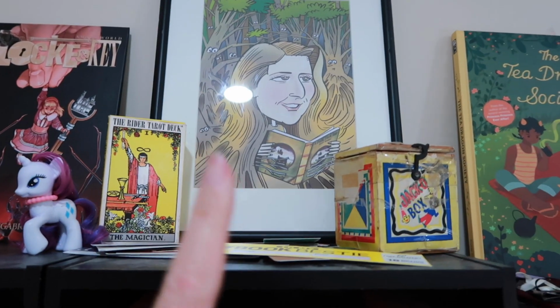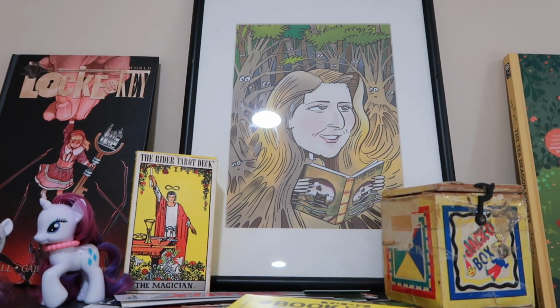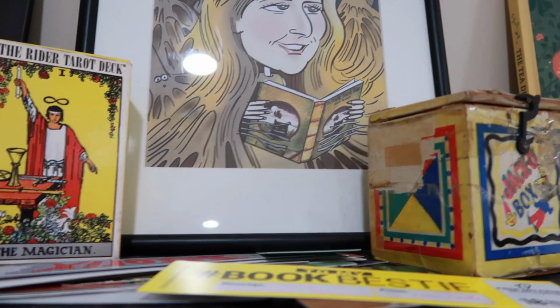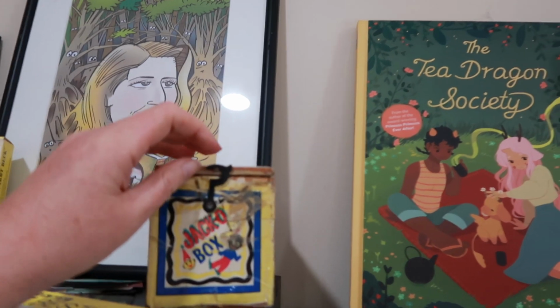Also have my tarot cards. I used to work somewhere where they did like a little portrait of you when you started working there, and that's where that picture comes from. That's me reading A Dark, Dark Tale, which was one of my favorite books when I was a kid. This is also from my childhood.